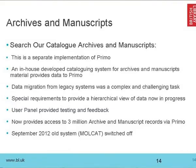So we do actually have two implementations of Primo. We made this decision because we were developing, 3 or 4 years ago now, a new cataloguing system for our archives and manuscripts collections. And we decided that because of the structure of these records, particularly the hierarchical structure, for those of you who know about archives, it would be better to provide access to these separately. We are reviewing that decision now and looking at whether we can integrate the two systems, but at the moment we haven't done that. As I say, we were developing an in-house system for the cataloguing of this material, and we had a major data migration from many small archival collections into this new system.